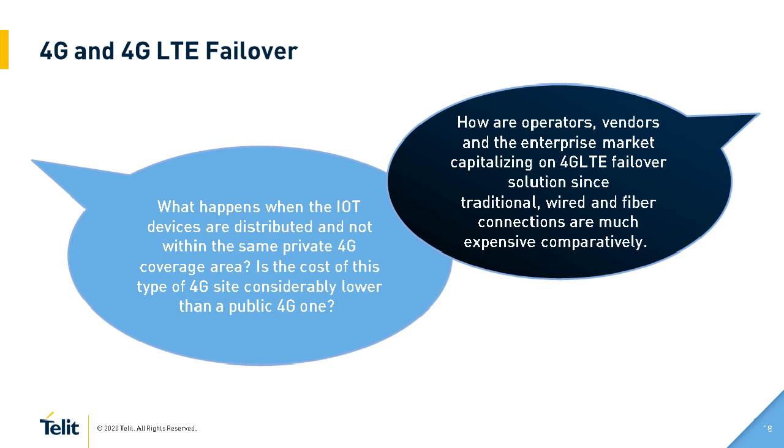So I'm going to hand over back to Safi, who's going to talk about 4G and LTE failover. Okay, thanks, Robin. Okay, great.